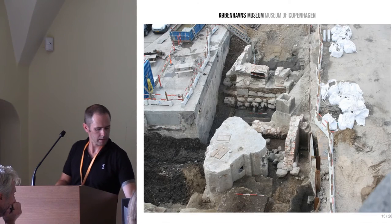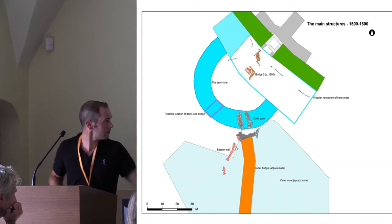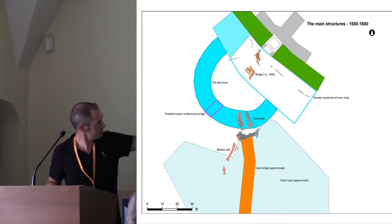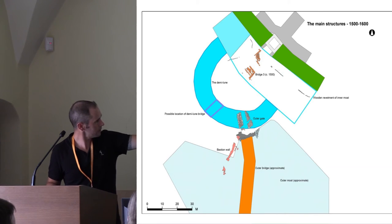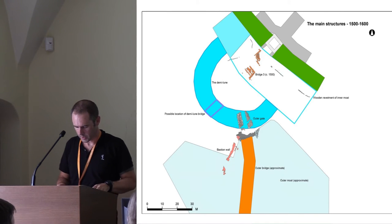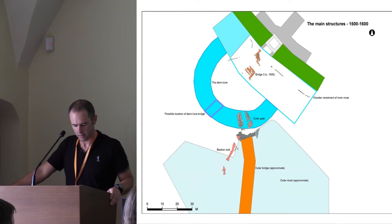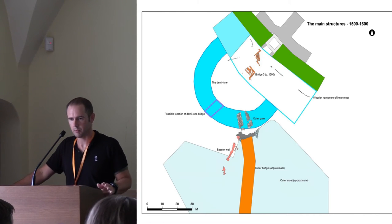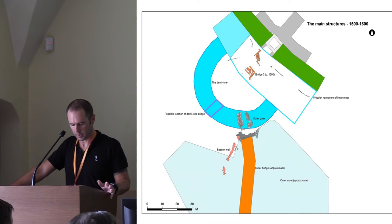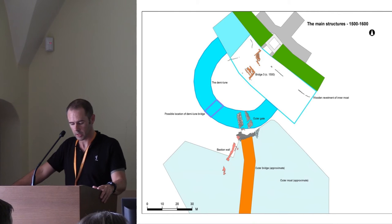A second gate is added outside of this area subsequently. So there's the inner gate at the top, and then a new gate added to the south of this. First, there's this semicircular thing going on. This is what I'm calling a demi-lune, maybe wrong, but that's the name I found. It seems to have been put there in about 1530, but it doesn't seem to have lasted very long. I speculate that it was too small to be functional.